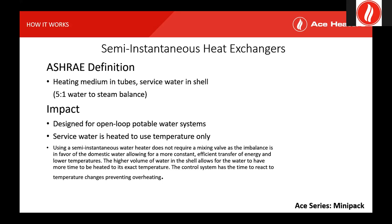The higher volume of water in the shell allows the water to have more time to heat to the exact temperature that you set it for. The control system has more time to react to the temperature changes to prevent overheating. And that is the key benefit of a semi-instantaneous. So your domestic water volume is much greater than your heating medium. So that's the way it works. And with an instantaneous, it's opposite. So your domestic water is in the tubes, and your boiler steam or boiler hot water is in the shell. So the semi-instantaneous type unit is a more efficient design.